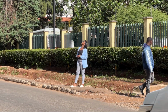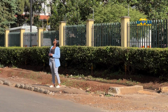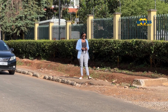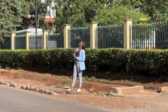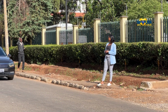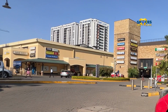We came, we saw, and we conquered. Okay, no, I'm just kidding. We came, we saw, and we lived. And to all the investors who took a risk approximately 2 years ago, they invested in this development just about 100 steps to the Junction Mall. This is what they are enjoying right now.